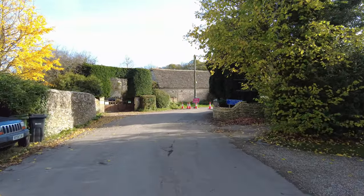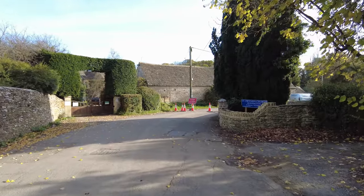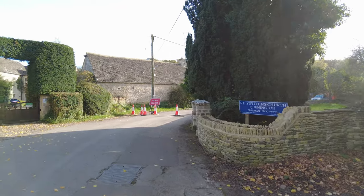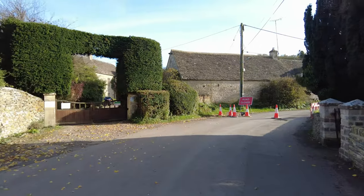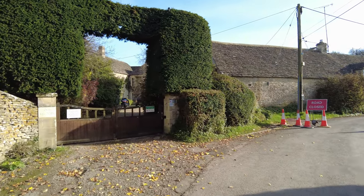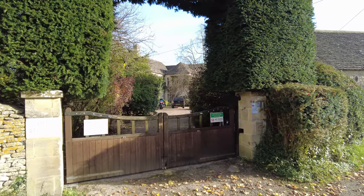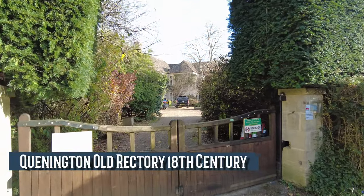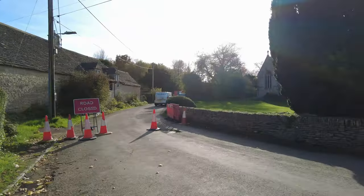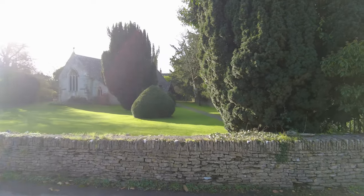Just coming up to the church of St Swithin's, which has two ornately carved Norman doorways. So we're going to go and have a look at them. There is some work being done here, and the road's closed. So apologies if we can't go and look at the river at the moment, but maybe we can look later on. That's the old rectory. Beautiful old building. This is the church. Luckily it's not too noisy at the moment. There is a bit of sun in the way. Apologies for that.